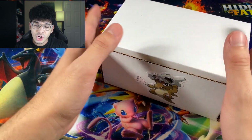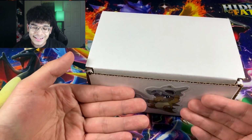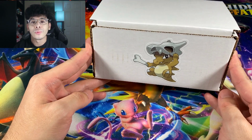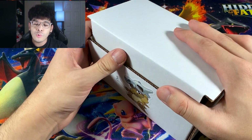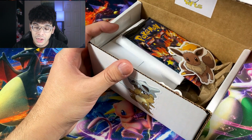So let's go ahead and start with mystery box number 1 featuring an innocent, weird-looking Cubone right there. So let's get it, man. Let's see what you get in a $15 Pokemon card mystery box.